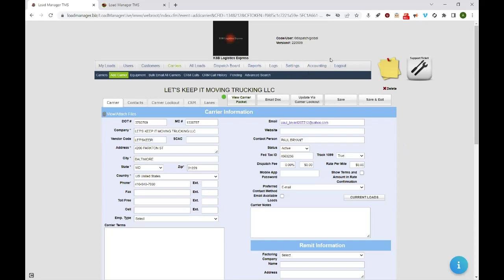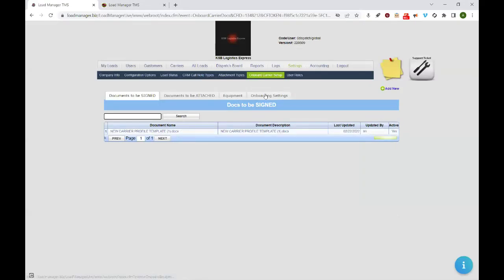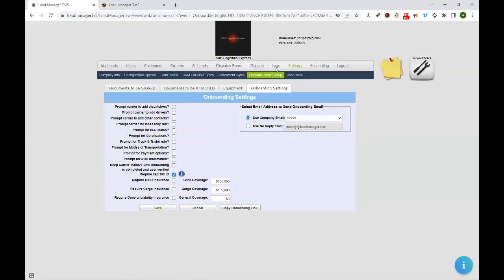It's not a question. It's more of an add-on: with Load Manager, you can link this to your website, so that way they can go directly to your website and do their onboarding as well. Yes, Keith, you are correct. As you can see under settings in the carrier onboarding setup, where you can make those decisions that I just spoke to you about, we have a copy onboard link. This is designed specifically so that you can put it, as Keith said, on your website.